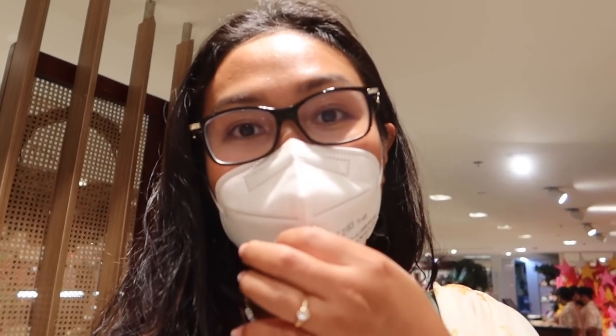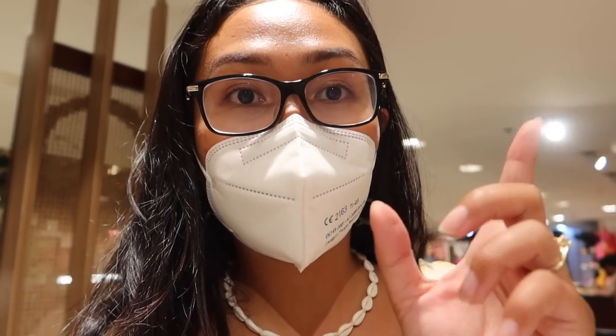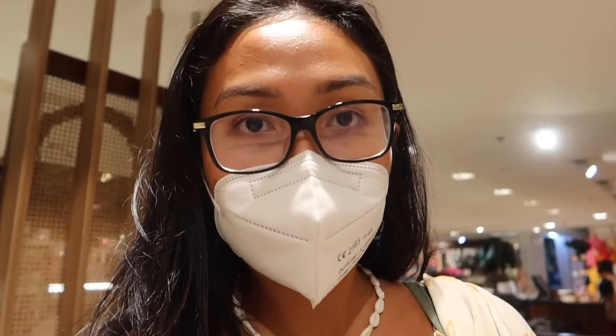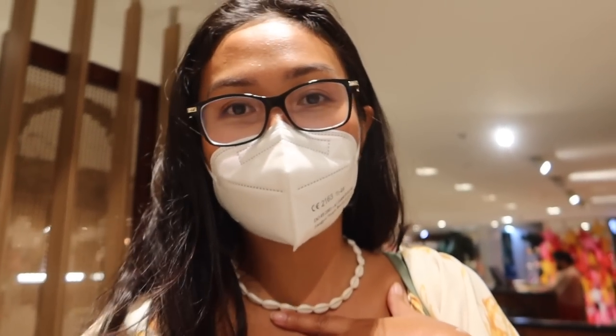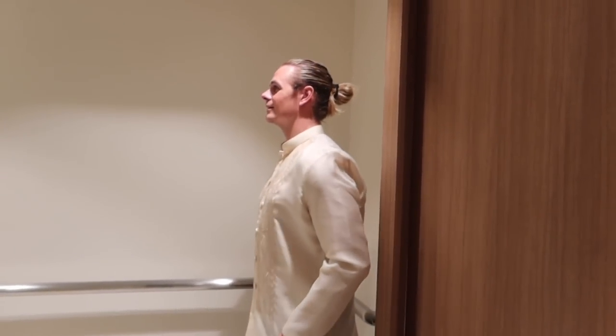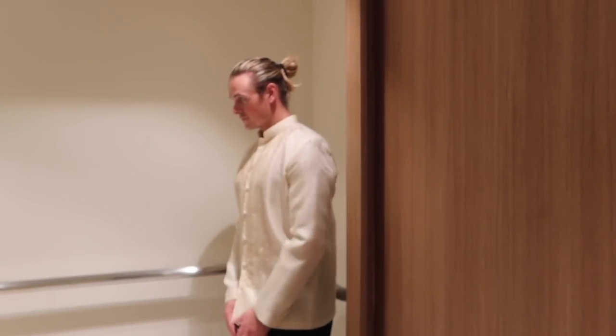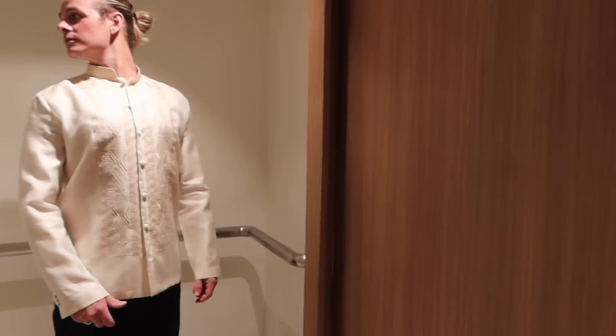Hi! So, it's day 2 and we're trying to find a barong for Martin for his after party. He wants to wear a suit on the exact wedding, but for the after party or the reception, he wants to wear something Filipino traditional. Martin's first time to try a Filipino barong Tagalog. So, thinking this for the after party in Norway.